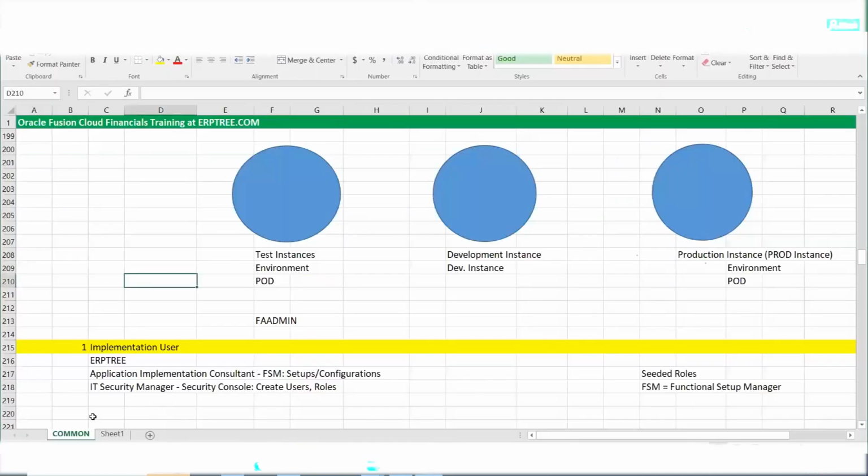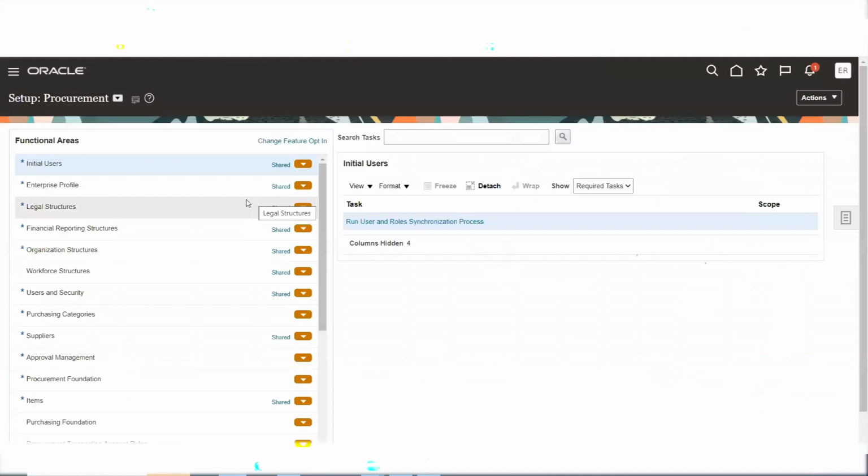Next, we'll check whether this user has access to the security console to create the users and to associate the roles to those users. We assigned the role called IT security manager, and that should allow the user to have access to the security console to take care of administration activities, users and security. Let's see that. How to verify?